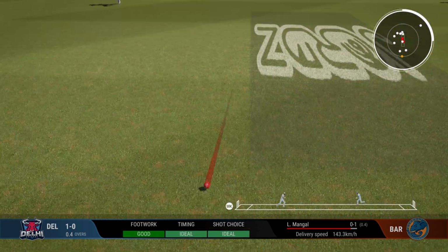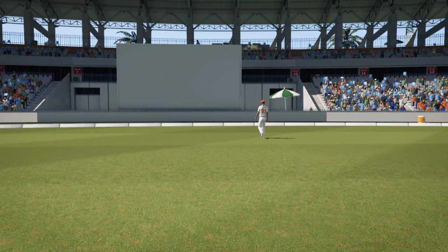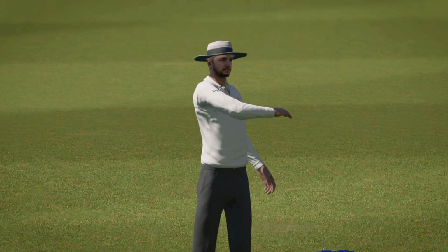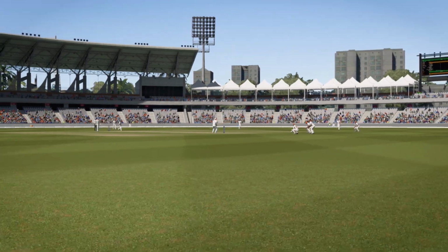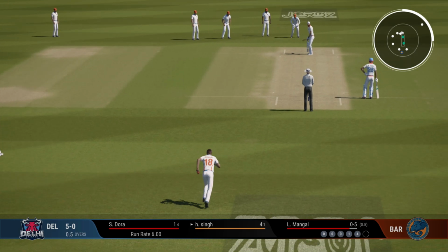Head over the ball, great shot, that's racing away. No point running for that one. It was a four the moment it left the bat. Beautiful shot off the front foot. I'd like to see them aim for the top of off now. As a bowler, you've always got to make them play on your terms.